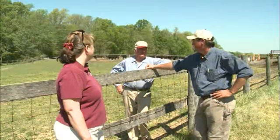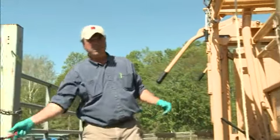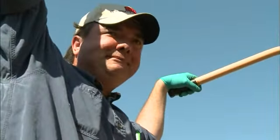The Goodwins also bring several generations of experience to the farm, something that John says offers a unique perspective to their operation.